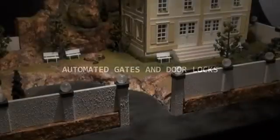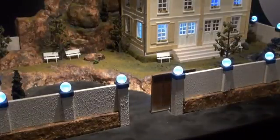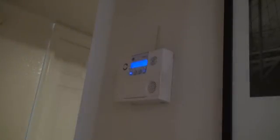Controlling automated gates and door locks. By connecting gates or automated door locks to your defensive network, it allows the user to essentially lock down the structure around them. Activation of alarm systems. Linking an alarm system to the defensive network allows the user to alert law enforcement that a situation is unfolding, and it allows the user to focus on defending themselves until help arrives.